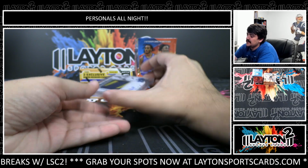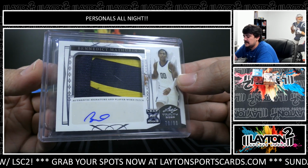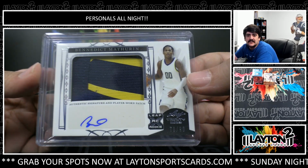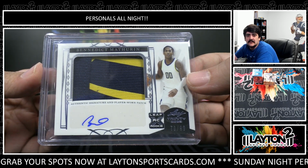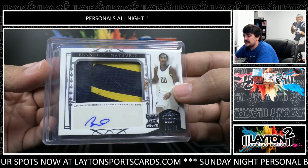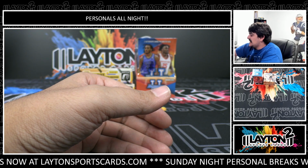Nice one on the back. We've got RPA to 99. That's going to be Ben Mathurin. Player worn patch there on the Ben Mathurin. Nice one there. The Pacers rookie this year. The two-color patch, player worn on the Mathurin. Ben the Bucket, I've been calling him. Dude can hit some shots.